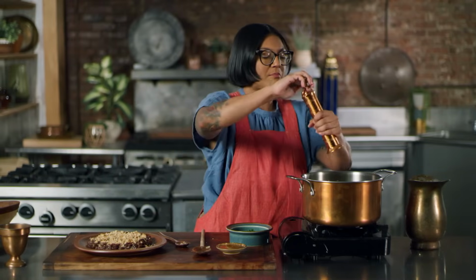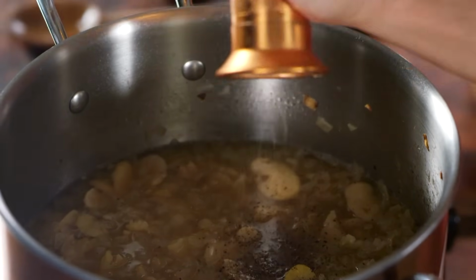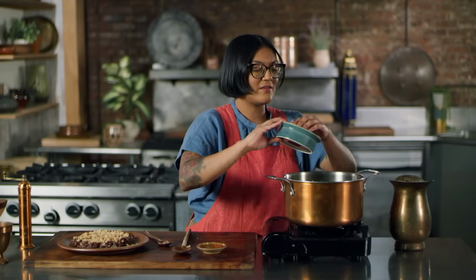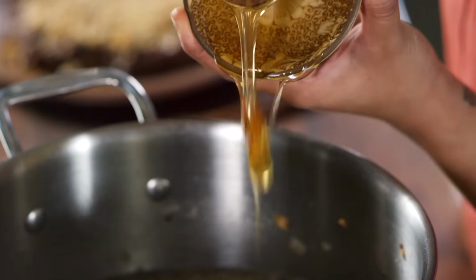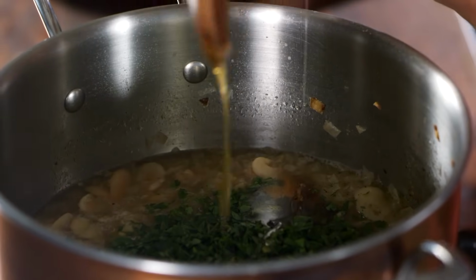More pepper. I feel good about the salt. I also just wanted to use the pepper mill again. And we're gonna finish it off with some finely chopped parsley and honey. And then I guess we're gonna get to taste our Last Supper. So now we are gonna taste the Last Supper.